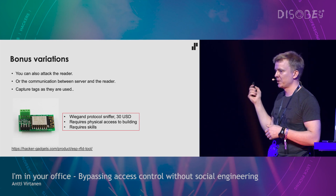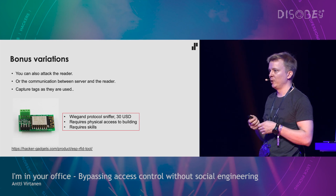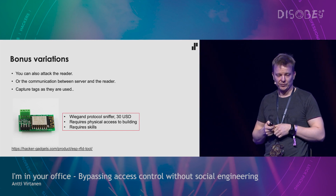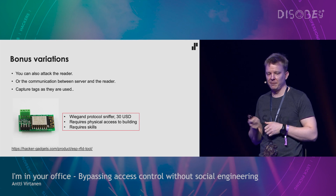Of course, this requires some skills. You have to understand something and gain some kind of access first to the building. But it's not overly difficult.